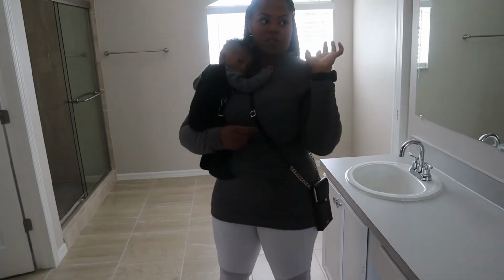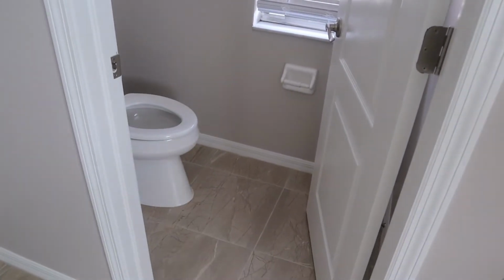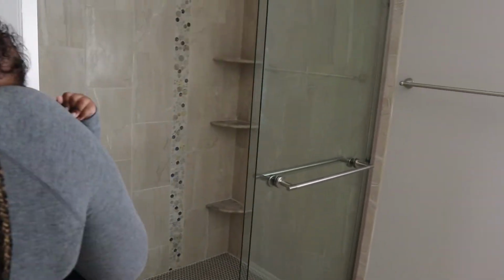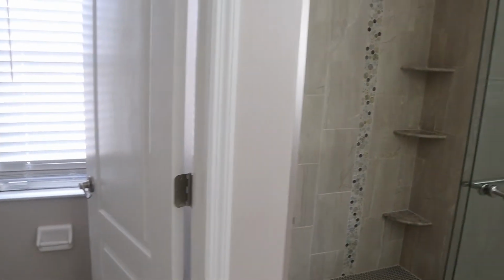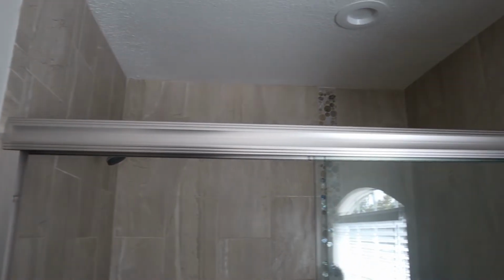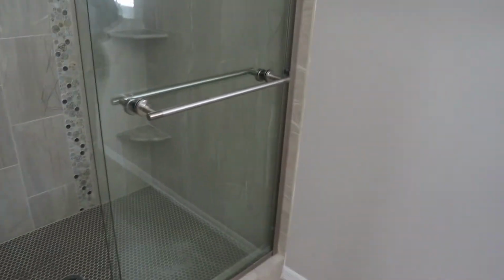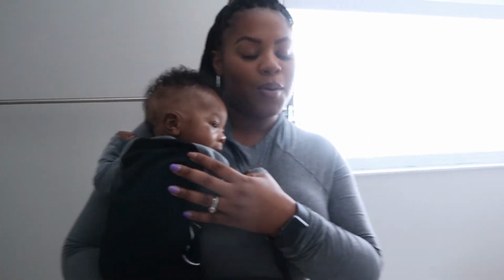Closets, one for my husband and one for me back there. I love that the toilet room is separate, so my husband won't have to bother me. This would have been nice if it was one of those sliding doors, but whatever. And I love the shower. I don't like white showers, so I like that they tiled this really nicely. And I love the built-in storage in the shower.